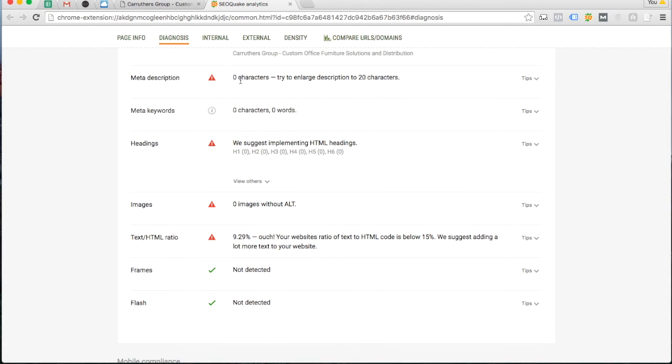Meta description, you don't have one. Google uses a meta description to display a description of your website under your search result, which gives you the ability to provide a really compelling description of why somebody should click your website instead of the competition. So I would definitely recommend that you add good meta descriptions to your website.